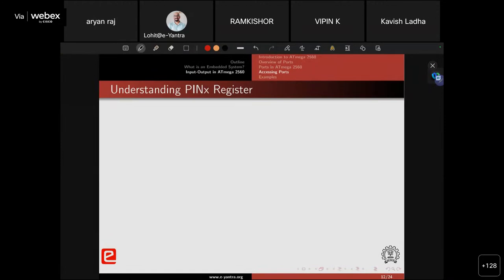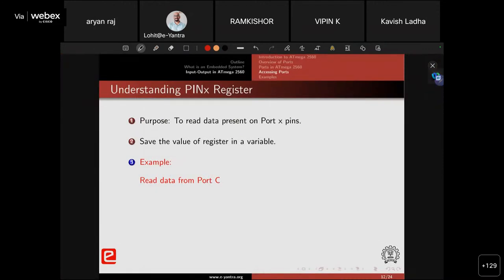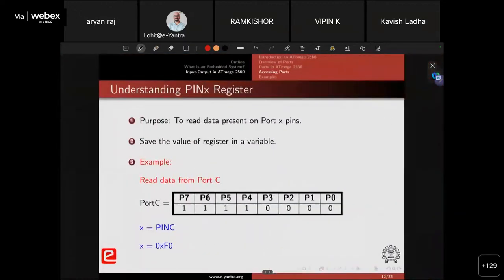Next is the PINX register. I'll not be talking much in detail about this register, but let's see what the purpose is. The purpose of this register is to read the data present upon the port pins. Here, the port can be any port from A to L except the I port. If some data is sent to that port, to a device, and we want to read the status of that port, we can do that using the PINX register. And how do we do that? Simply take a register for it and save the value of the register in a variable, and you can directly read it. Here is a small example.